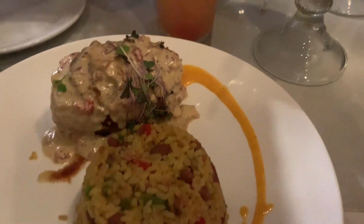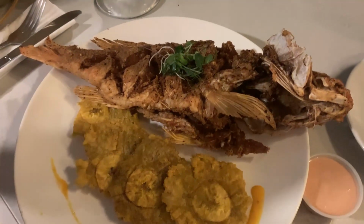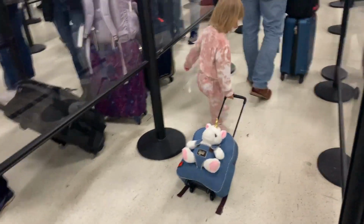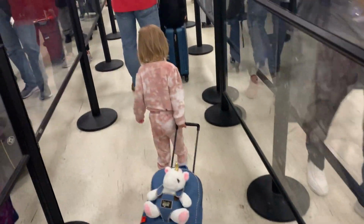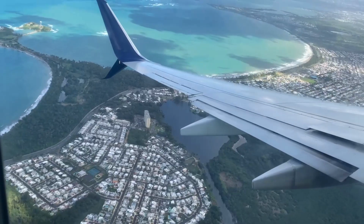Our trip to Puerto Rico ended with dinner at Desecheo in Aguadilla. The food is amazing. You definitely have to try it out before you leave. We had some fish, some mofongo, some arroz mampoteao. So good. But it was time to go back home, back to New York, counting down the days till we get to go back to Puerto Rico.